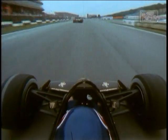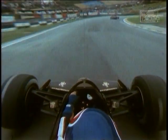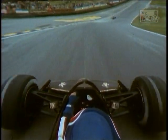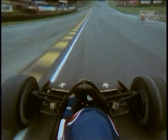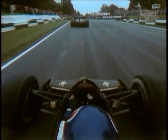With Nigel Mansell in his Lotus. Nigel has happy memories of Brands Hatch as he won his first Grand Prix here in 1985. He also won the last British Grand Prix to be held here the following year, both victories coming in a Williams.